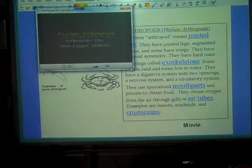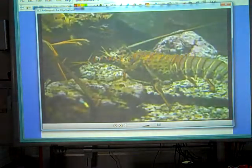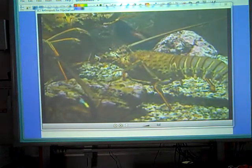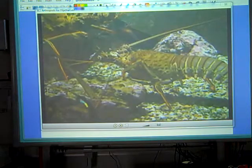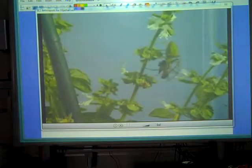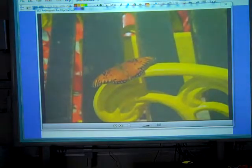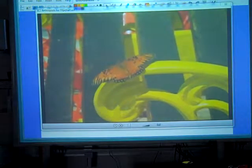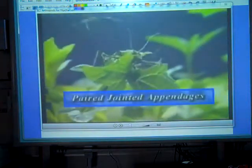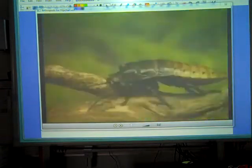The next phylum, the arthropods, or joint-legged animals, is the largest animal phylum. In fact, there are more species of arthropods than are found in all the other phyla combined. Some of the most familiar arthropods are spiders, bees, ants, and butterflies. All arthropods share the same characteristics. They all have paired jointed appendages, such as legs, antennae, and mouth parts.